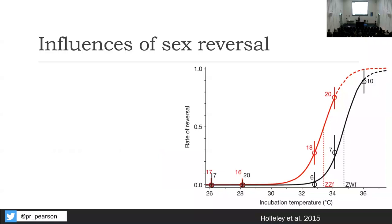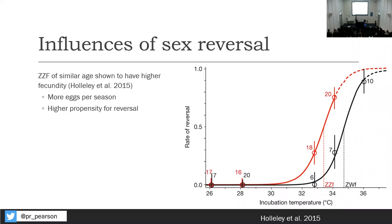All right, so what we know about these sex reversed individuals so far has been from several studies through the years, most of which have actually happened here at UC. Back in 2005, Halili et al. published a paper showing that ZZ females of similar age have higher fecundity, so they're laying more eggs per season, and that they also have a higher propensity for sex reversal. As we look at this figure, we have incubation temperature increasing on the x-axis, and on the y, we have rate of reversal, so the rate of individuals that are changing from ZZ male to ZZ female. The red line is ZZ female offspring, and the black line is ZW female offspring.